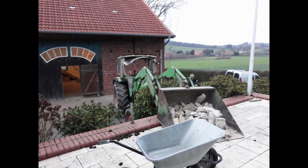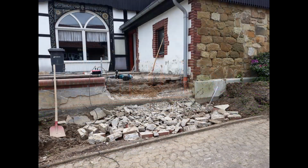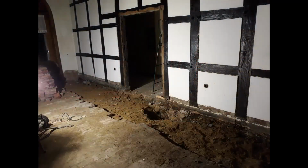The next thing I had to worry about was simply the logistics. All the stones, all the rubble had to be transported away somehow. So, in order to get access to the house with a wheelbarrow, for example, I tore down the terrace wall and built a ramp accordingly. Once the path for the wheelbarrow is clear, finally the work on the timber frame can begin.